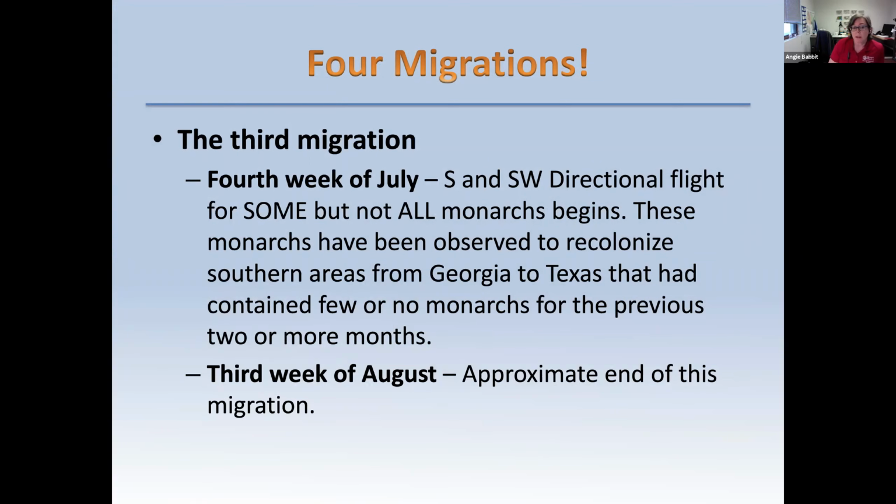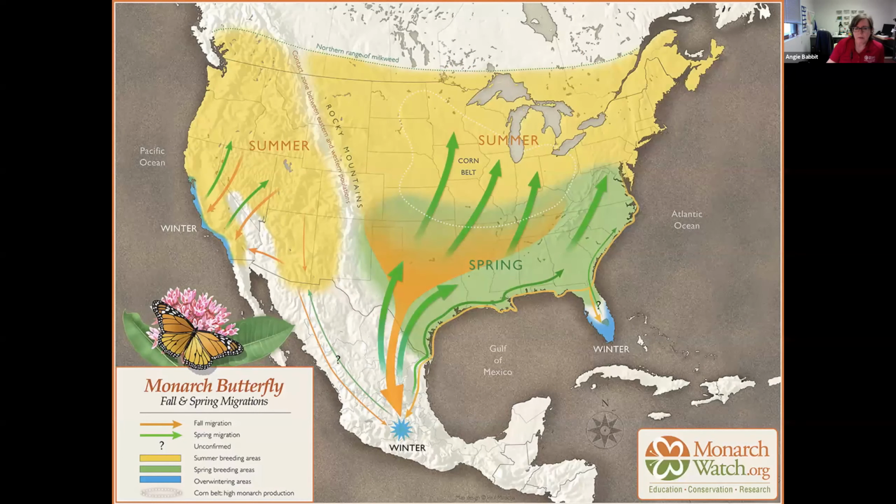So that third migration, the one that, well, actually, I'm jumping ahead of myself. This is an unusual thing that not a lot of people are familiar with. This third migration is south and southwestern directional flight that starts for some but not all monarchs. Some people will start to see monarchs moving in a migratory pathway, and they start to populate areas like Georgia and Texas that were not seeing monarchs so much during the summer. In that third week of August, that is approximately when that migration will end, but it's not something that is fully understood. We do see that kind of directional movement, but it's early on and it's not that last generation either. So that isn't represented on this map.